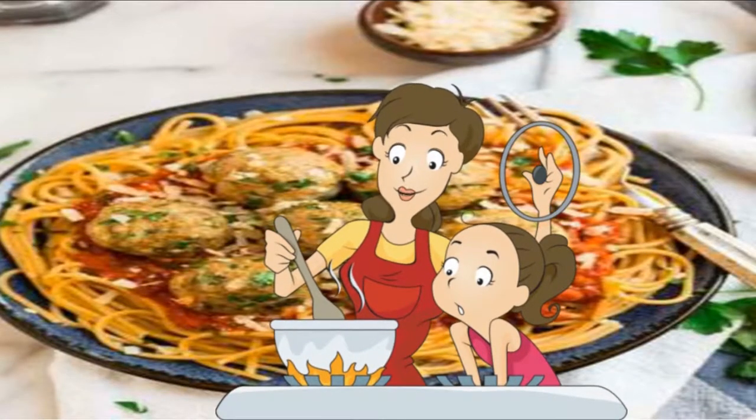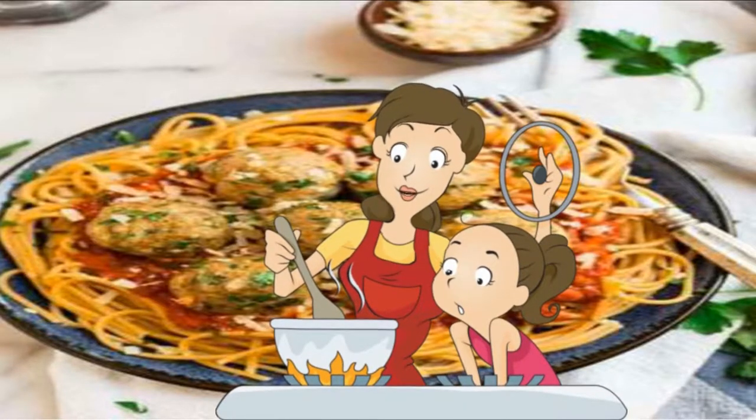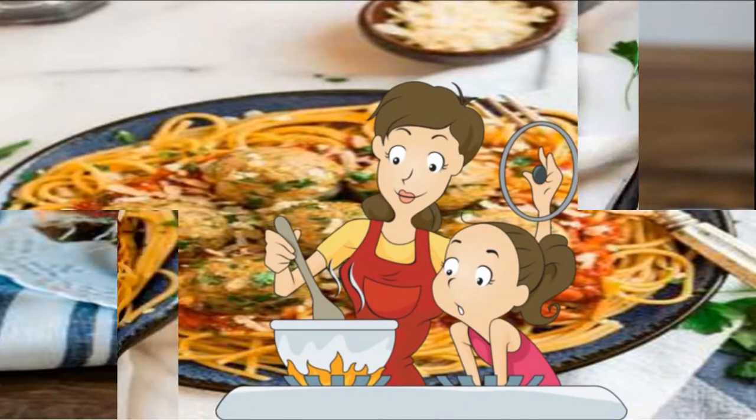Baked turkey meatballs. These perfect meatballs are made with Parmesan cheese, Italian seasoning, and low-fat ground turkey. While they're baking, cook up some whole wheat pasta or veggie noodles to make it a meal.